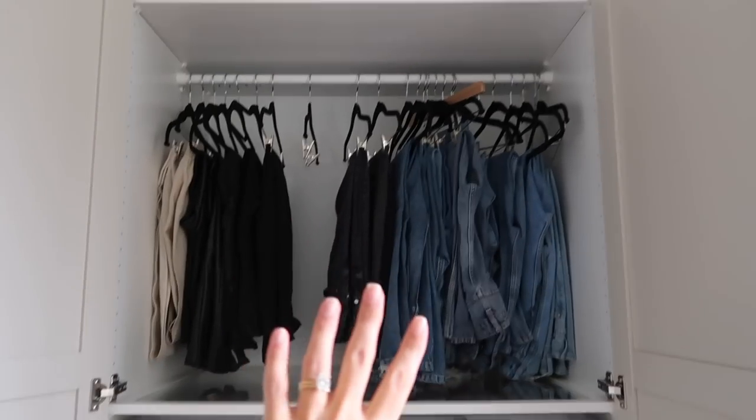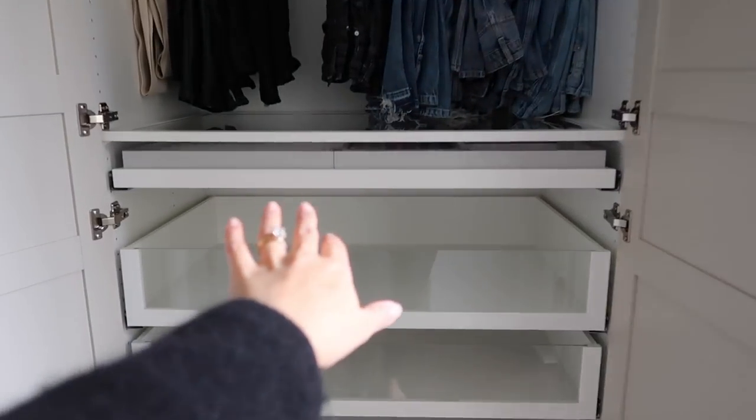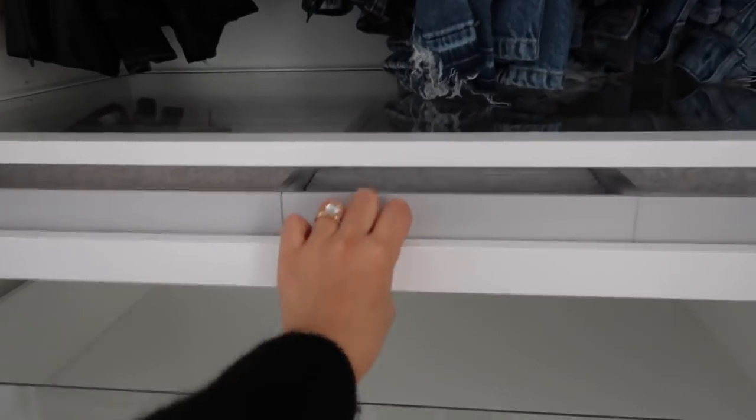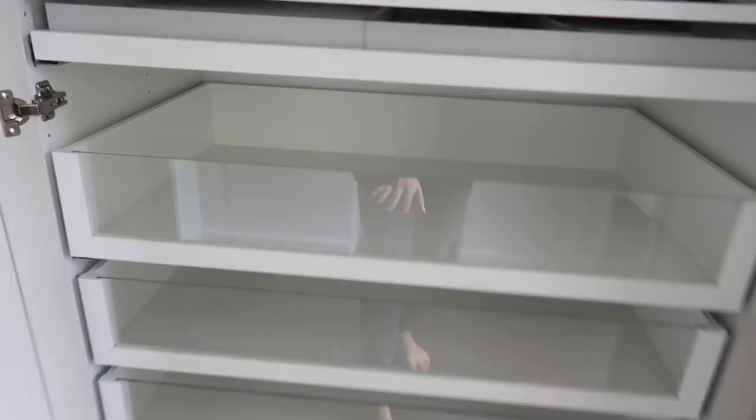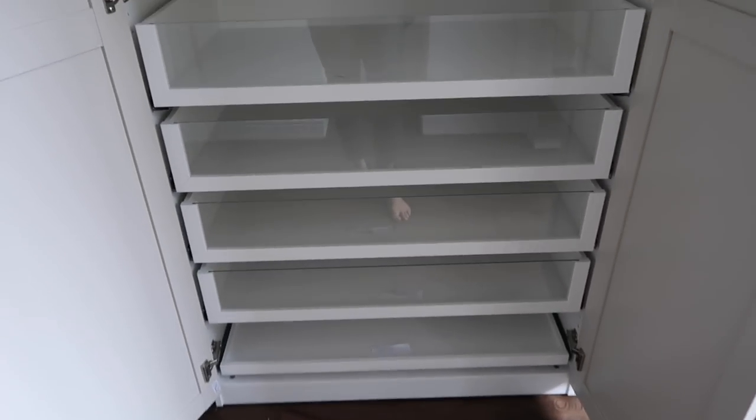But anyway, I have short hanging for jeans, and then this is a little jewelry tray, which is perfect. And I've got a glass shelf so I can see inside, and then lots of glass drawers. So pajamas, loungewear, etcetera, etcetera.